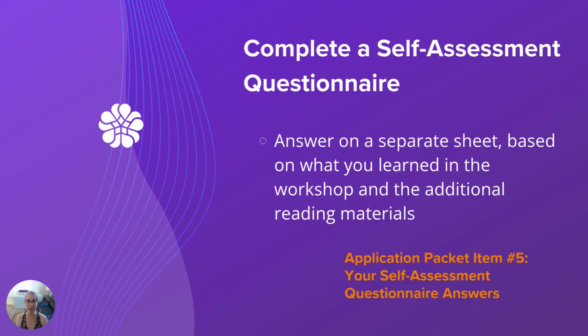There's also that self-assessment questionnaire. So on a separate sheet of paper, make sure that you're answering all of those. Some of them you'll need to go back to your manual and read an article or 2 or find some more information there. That will be packet item number 5.